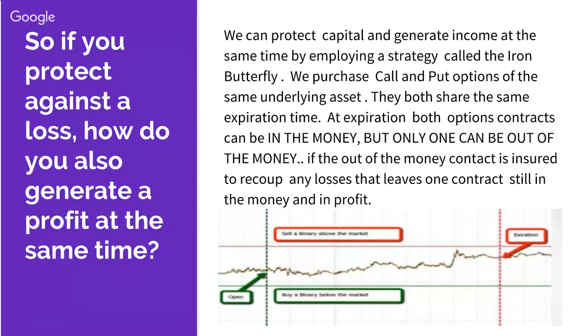They both share the same expiration time. At expiration, both options contracts can be in the money, which is the iron butterfly, but only one can be out of the money. Price cannot be two places at the same time, people. We already know this. So while one contract is insured to recoup any losses, that leaves one contract still in the money and in profit. If we lose on either one of these and we're able to make $25 somewhere else, that leaves the other one good for $25 of whatever amount. That's the basic principle, and that is what I have been able to accomplish with our system.